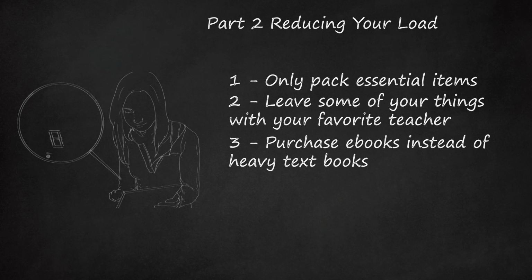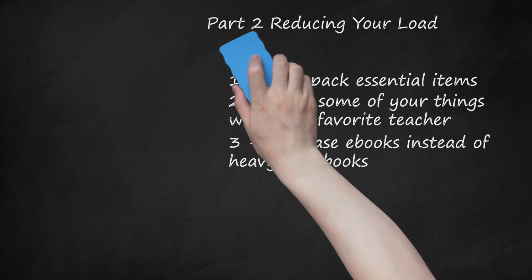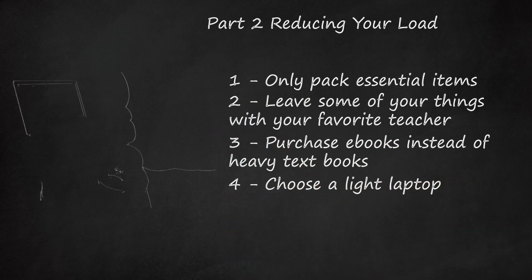Textbooks are likely the heaviest part of your load. Find out if the book is available online and purchase it as an ebook. Carrying one computer, tablet, or Kindle is going to be much lighter than 6 or 7 textbooks. 4. Choose a light laptop.